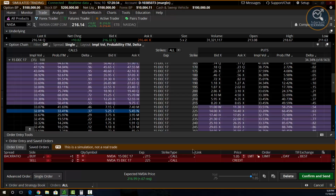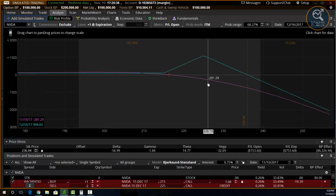So now we'll take a look at that. You see, I had a $1.05 credit. So we'll throw that on the Analyze tab, and this is what it looks like. So again, upside risk. You can see we don't get any potential loss on expiration date, at least, until we get up to 236.03. That's way up there. Why is that so far up there?